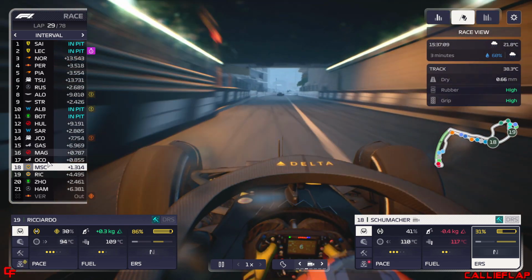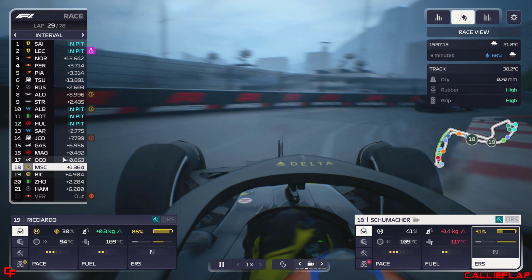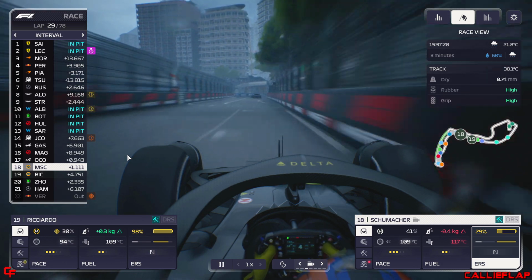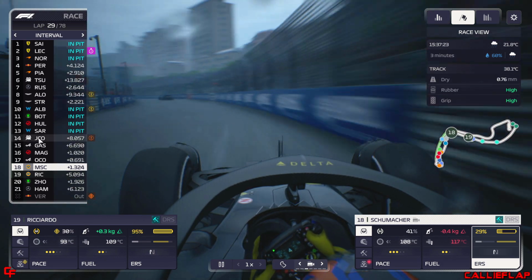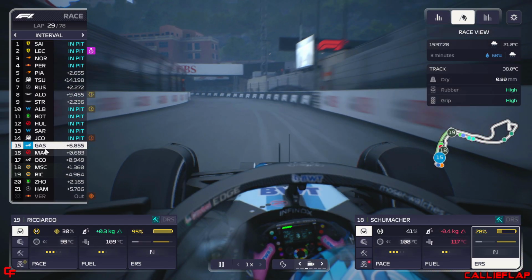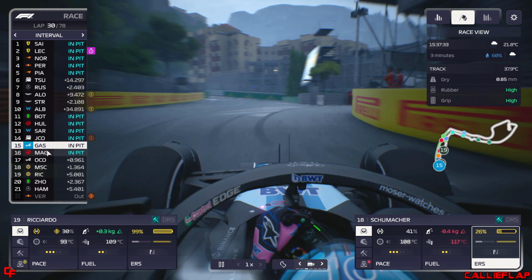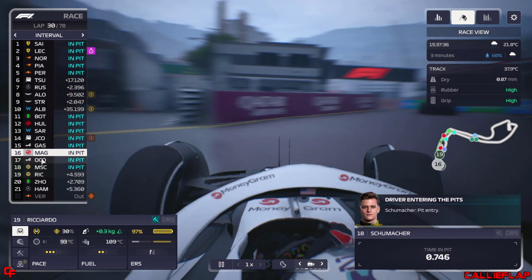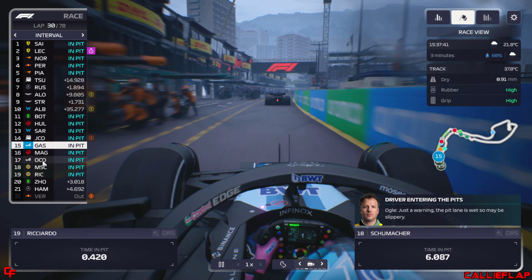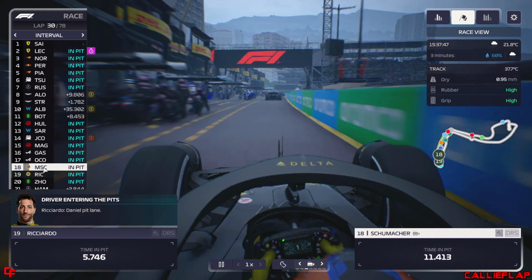Alpine would have to double stack here, which would give Mick a position. Don't think anyone else would be, but we might be able to gain a place here, because Alpine will have to let a driver go, or they'll have to double stack. I'm expecting all of these to come in. So Tsunoda and Russell have stayed out. That's going to cost them. Yeah, so Alpine should have to double stack here. Ocon's going to get held. He is being held. Right.